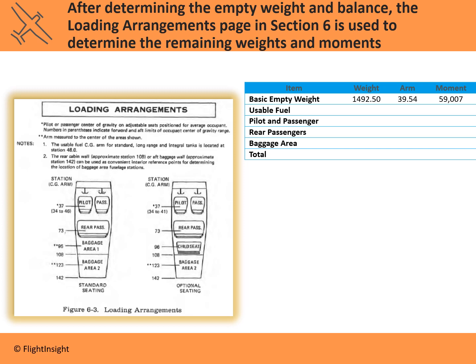So for all of the things we put on the aircraft, we're going to look at another page of the POH in section 6 for how we treat that stuff. If you look at the page there, that's the excerpt on the left, you notice that in note number 1, it says the usable fuel center of gravity arm for standard long range and integral tanks is located at station 48. What that means is that no matter how much or how little fuel you put into the aircraft, it's going to be at the same arm. So if you know how much weight you're putting into the aircraft, you know the arm is always going to be 48. So we can take the weight and the arm, figure out the moment.